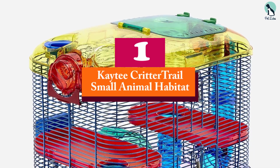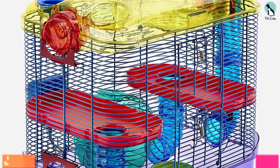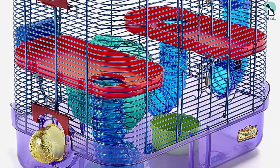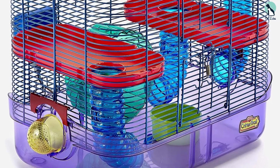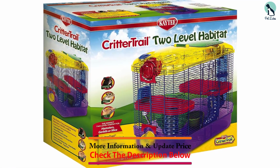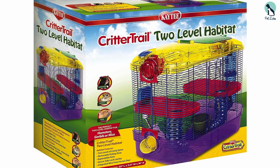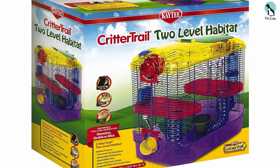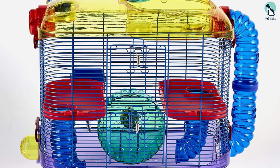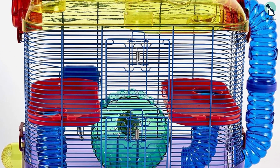And finally, at number 1, we have the Kaytee CritterTrail Small Animal Habitat. The next one on our list is a cool and stylish pet mouse habitat that has a number of positive features, including an exercise wheel and removable petting zone. There is even a lookout tower at the top. It also has the obvious things that your mouse needs for living, including a food bowl and water bottle. When you need to access your pet, you can do so via the front wire doors. This is an ideal product for many smaller animals, and there is even the option to expand it with different additions in the future.